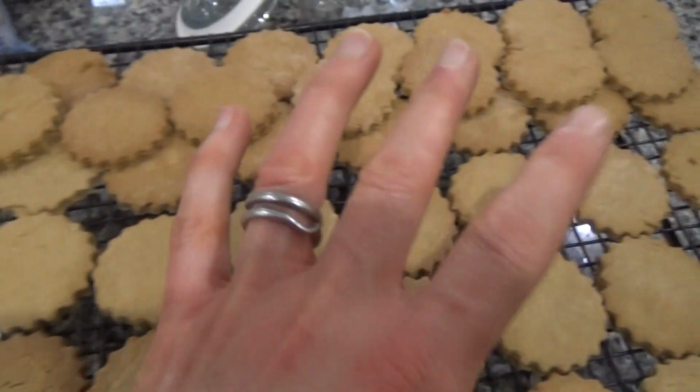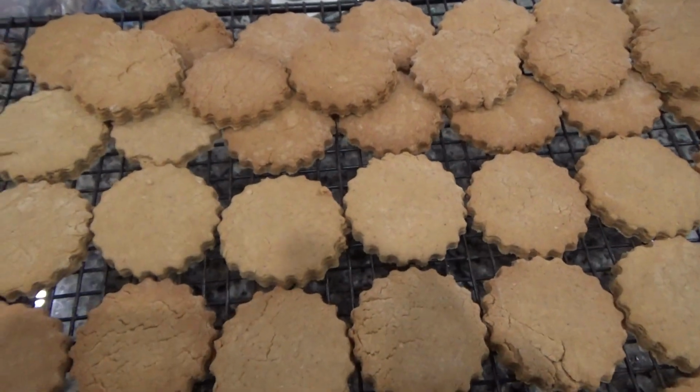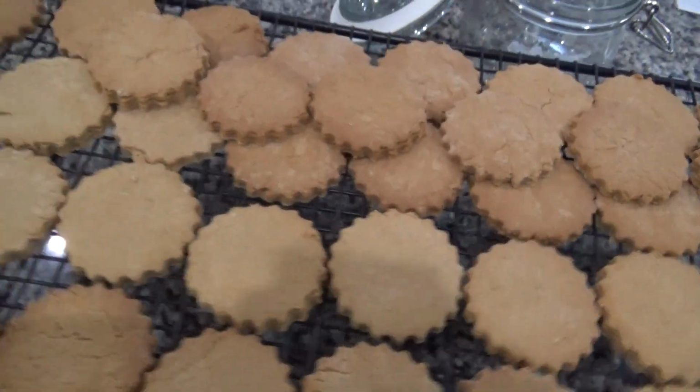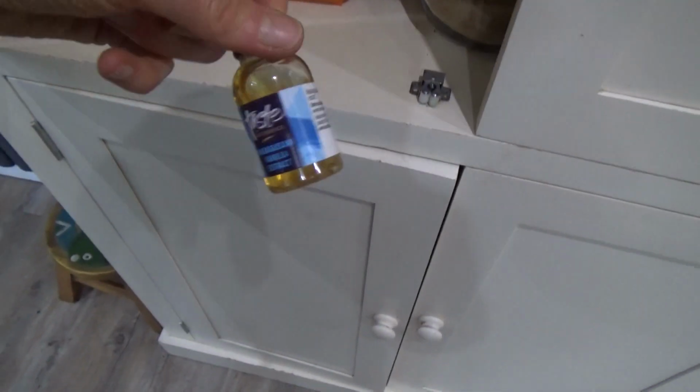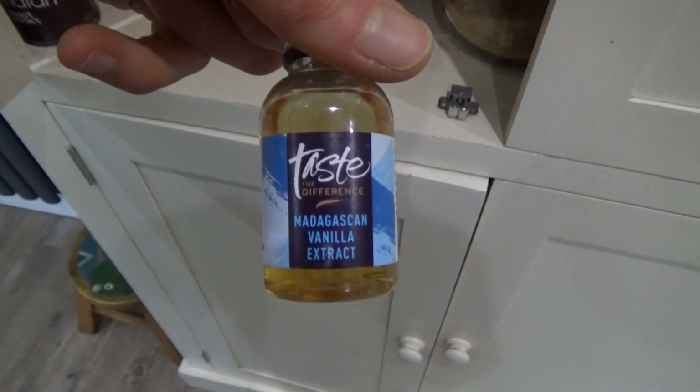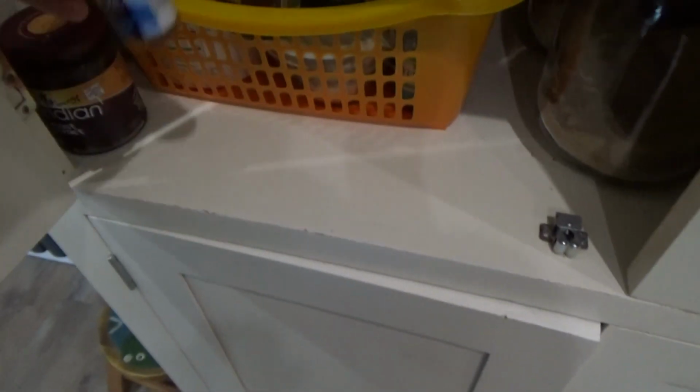So I'll show you my biscuits and my bread bin and my box now. So these are the biscuits, and basically they're just plain biscuits with vanilla extract in them. We bought this one from Tesco's, and it's the Taste the Difference Madagascar Vanilla Extract.